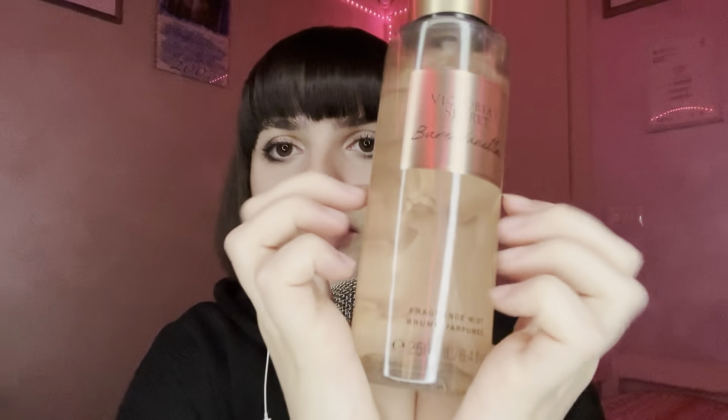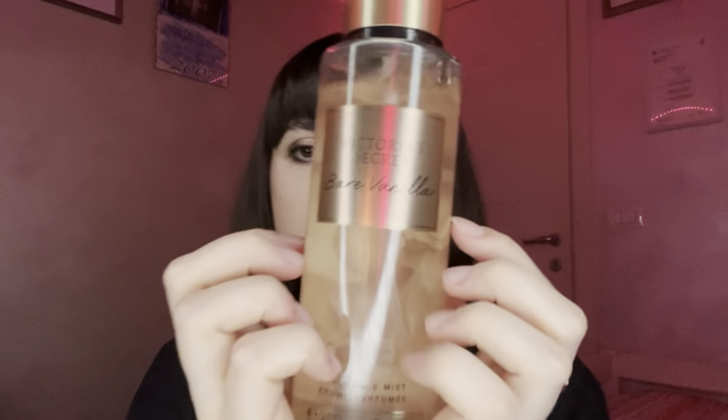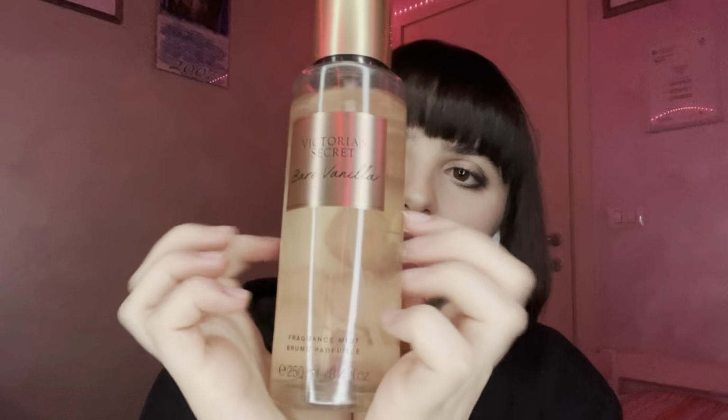the Bare Vanilla body spray. And this is super famous, you guys. Like everybody talks about it, and it's just a super popular scent because obviously one of its main notes is vanilla, and everybody loves vanilla. So it says whipped vanilla, soft cashmere, skin to skin.